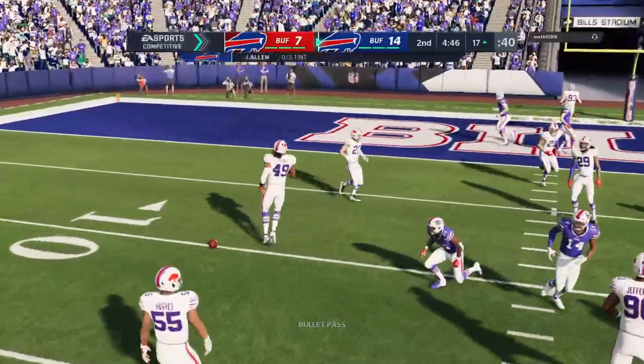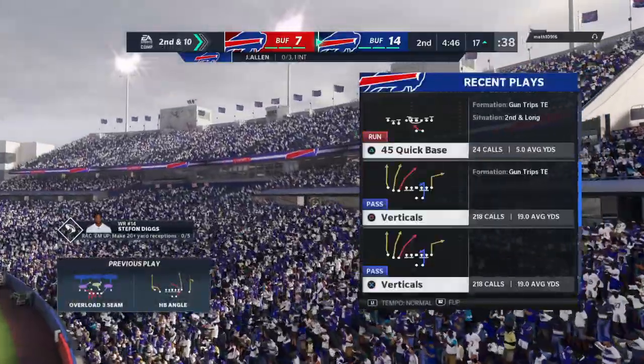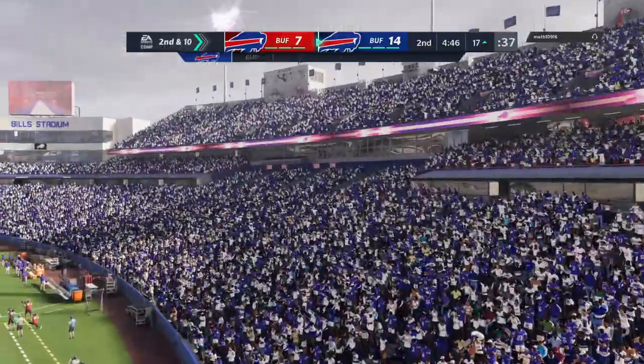And that'll be knocked away. It's incomplete. Tremaine Edmonds, the linebacker, able to break that one up.